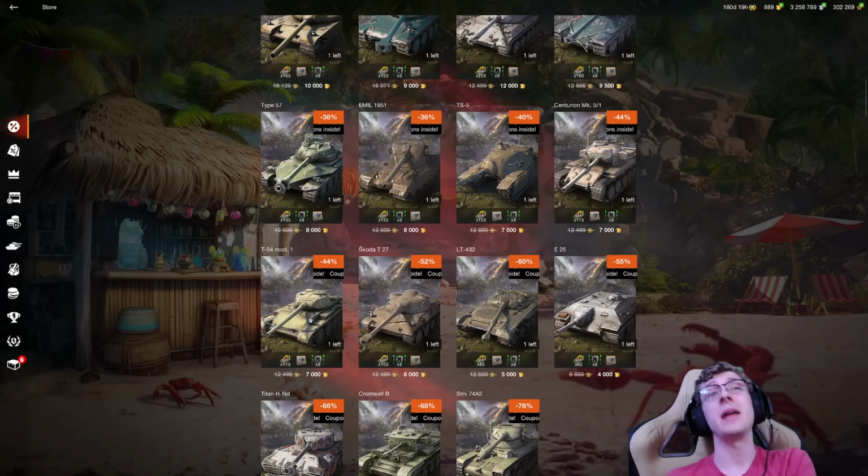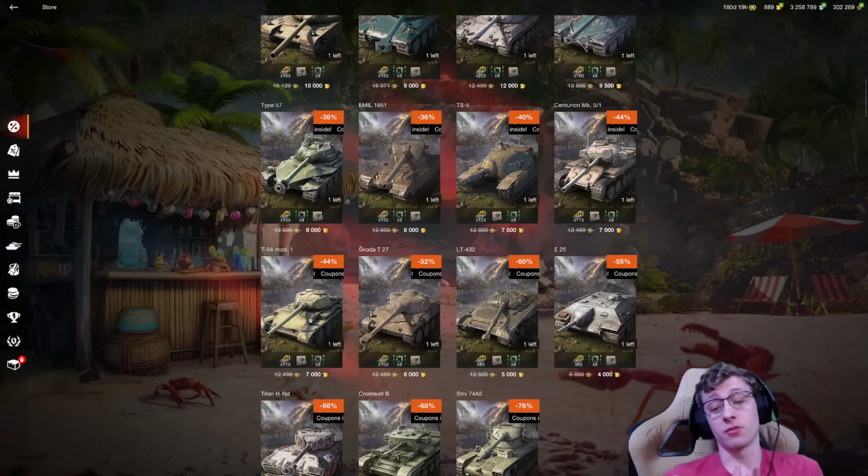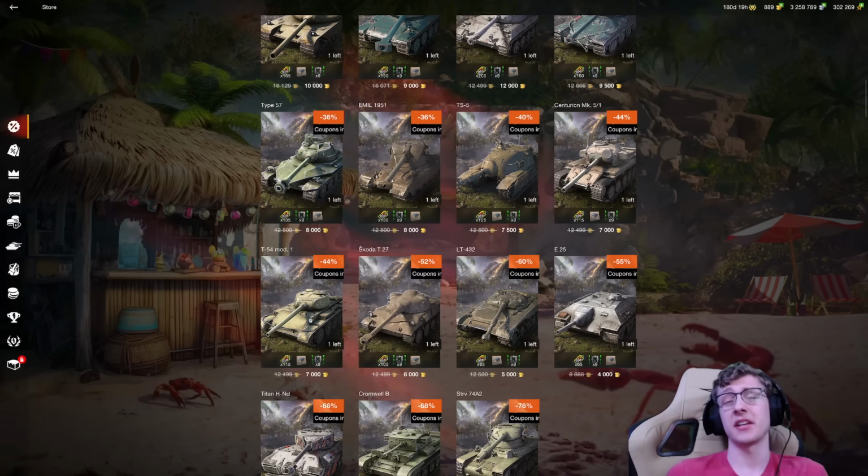T27 is just amazing. LT432, 5,000 gold, not a bad deal. I actually think the vehicle is pretty underrated. It's a light tank. It reverses at 30 kilometers per hour, which is insane. It's got a high alpha, decent DPM, okay penetration, and it's even pretty troll armor. I think it's a fun tank. I don't think it's anything amazing, but it's fun. And for 5,000 gold, I can't say that's a bad deal at all.